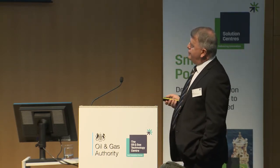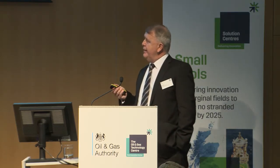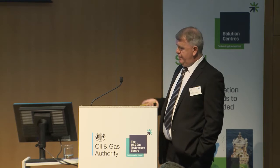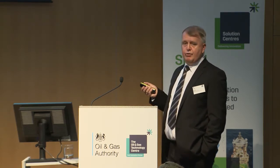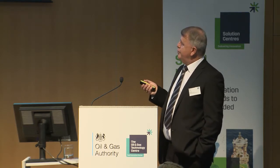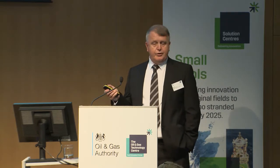And the VPU can move field to field. As I say, we're working with Technip at the moment, and having a riser system and SPS system, rather, that can move well to well. And we think that will be a very cost-effective way to develop a lot of marginal fields here in the North Sea.